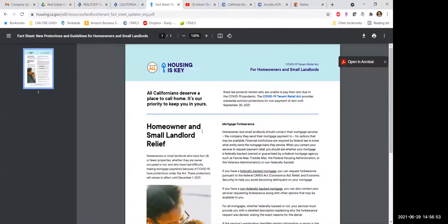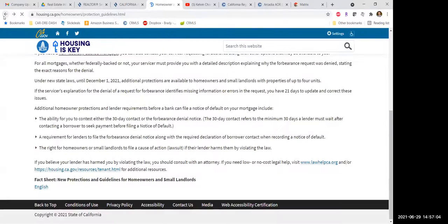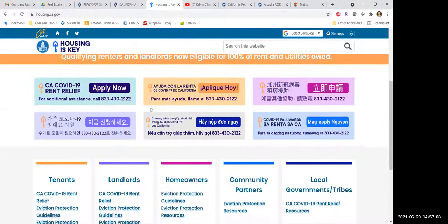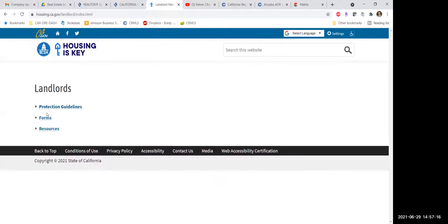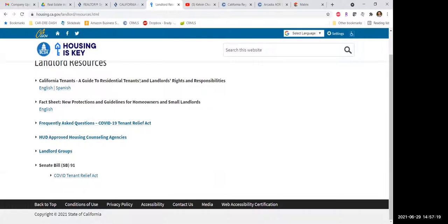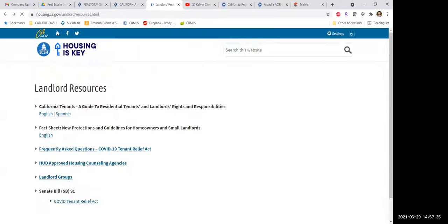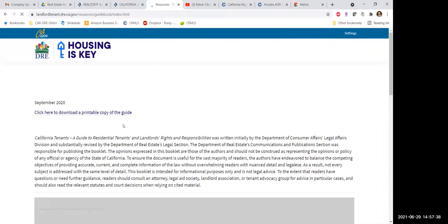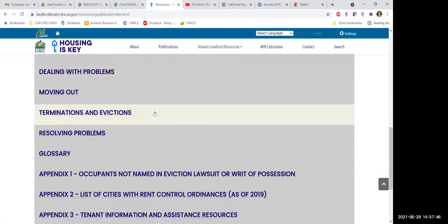The protection and guidelines, I'm trying to show you. Okay, this is regarding relief. I'm not talking about relief right now. This website is good for sending your landlord to find information. Sorry, I'm pulling this up right now. It's okay, thank you. There's too much area information.